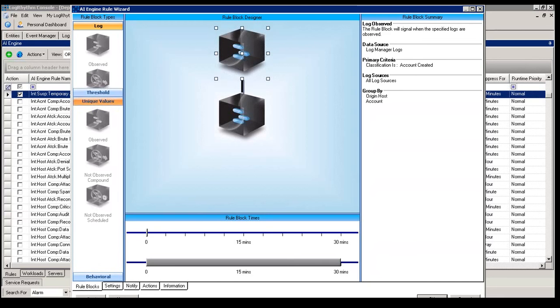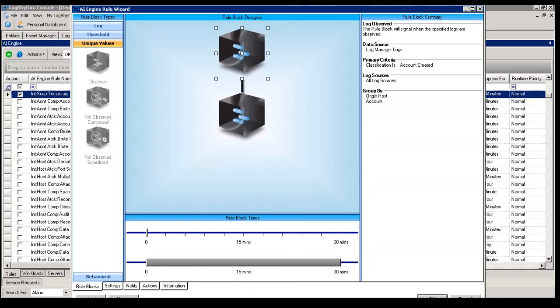We can also build things around thresholds and unique values. If I have an IP address hitting my firewall, say, 5 times in an hour, I probably don't really care about that. If that same IP address hits my firewall 500 times in an hour, I've broken that threshold, and I want to be alarmed off of that.